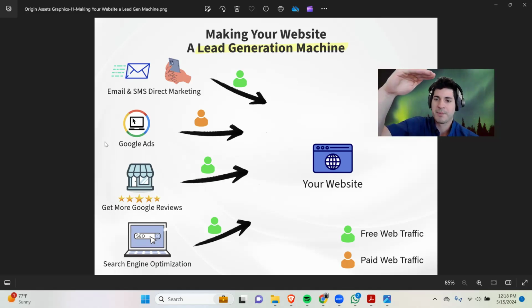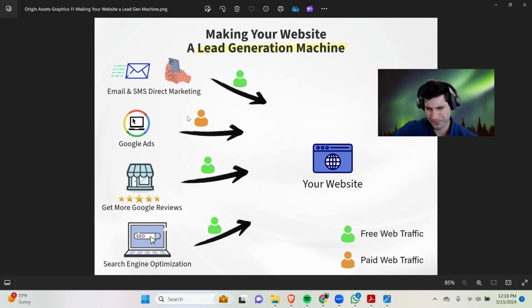You're bidding for that top spot on Google, so you're going to get phone calls and clicks to your website that we're paying for. And mind you, the visitor here is orange. That's paid web traffic. The email and SMS direct marketing, that's really free web traffic, just because once they're on your list, you can email and text them time and time and time again until they opt out. Okay, so that's why growing your list ultimately is one of the best ROI things you can do for your business.